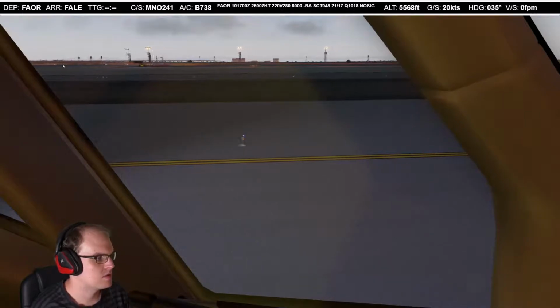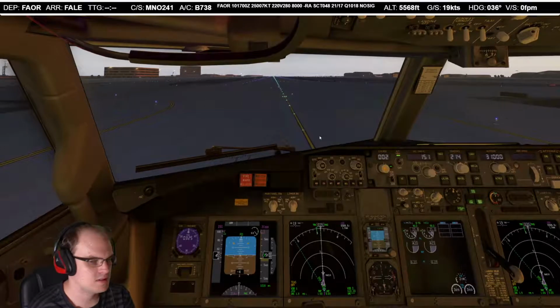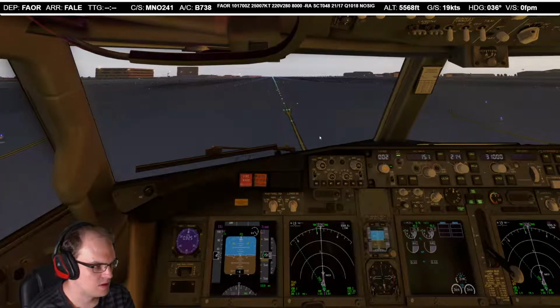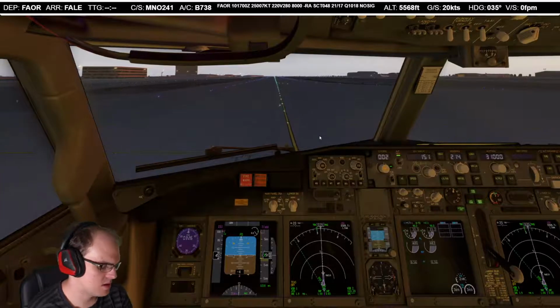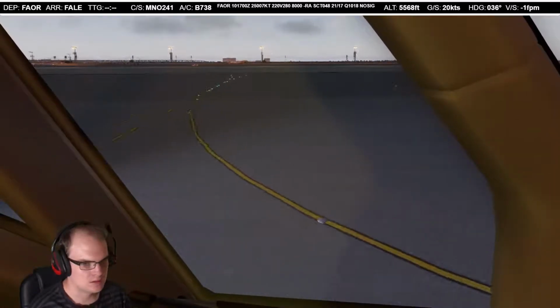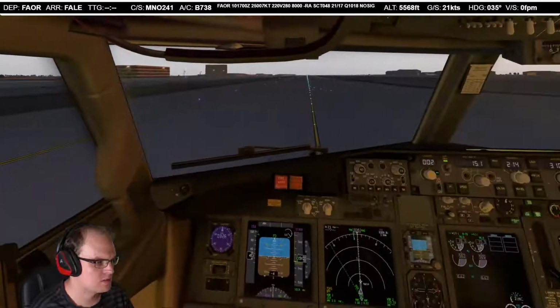In real life, there's always a whole bunch of aircraft parked here, just waiting. That's where the international flights that come in overnight wait to depart the next morning. They get parked all in a row there. Also, the cargo aircraft are parked down here as well.